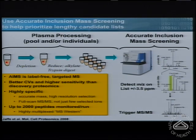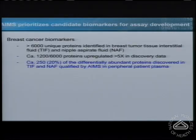So the way to think about this is like a highly multiplex mass spectrometry Western. It's not quantitative, it's semi-quantitative, but it's useful for asking and answering this question.